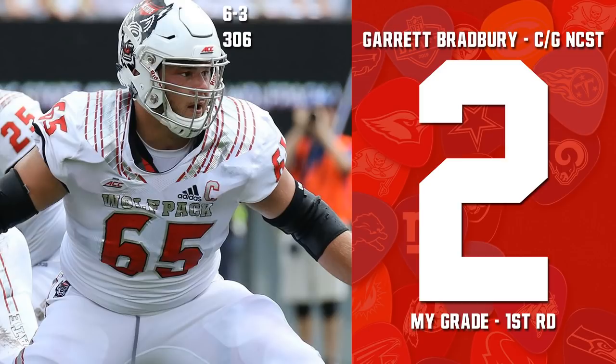6'3", 306 for him. Again, I think he can start day 1 at center. I think he can start day 1 at guard, even left guard, right guard, whatever you need there. So I think he's a first-round pick. He's my number 2 interior offensive lineman here.